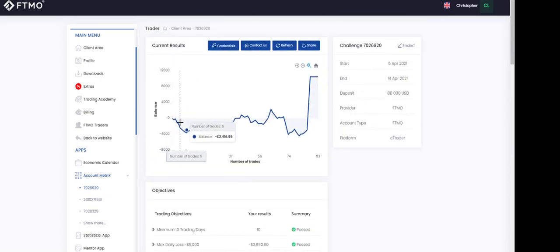Which shows right here. I wasn't really doing well in the beginning. I almost lost the challenge because I went almost to the max daily loss. But then after that, I did some good trades and I made $5,000 in one trade, I think. And then after I got overconfident, I lost a lot right here. I think I lost like $5,000 within a few trades.